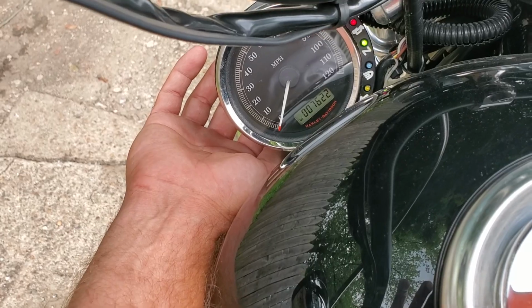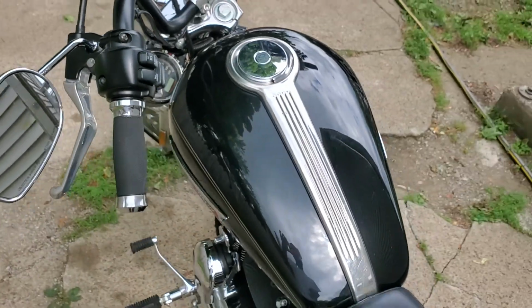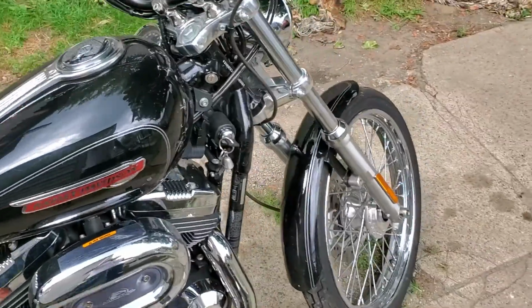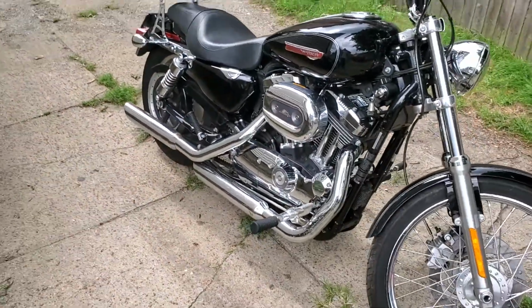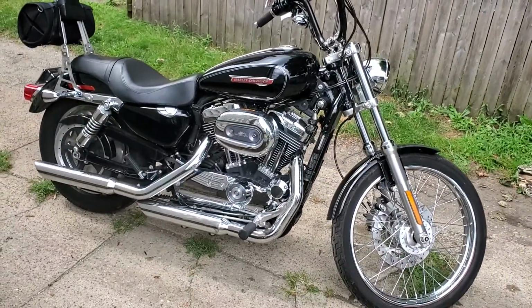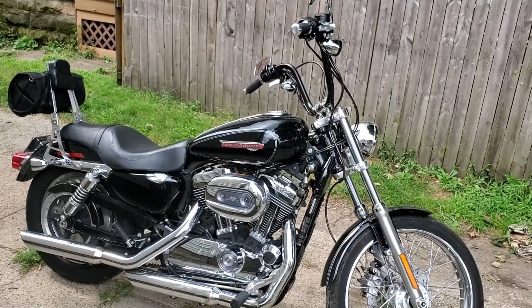As you can see. But I absolutely love it. I think that I made the best decision. And obviously going from a 190 to a 1200 Harley, you're going to notice the difference in power. That's for sure. It's got a lot of torque.